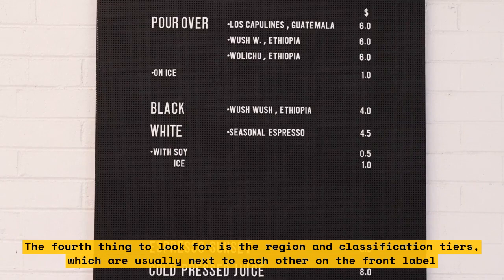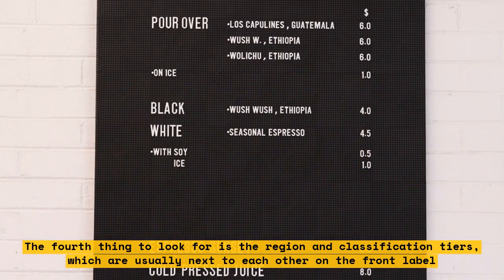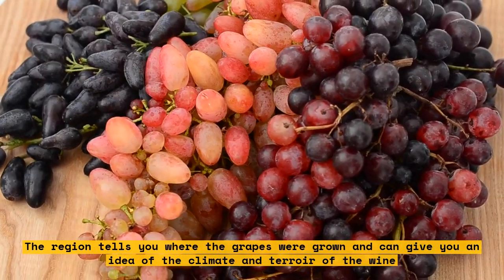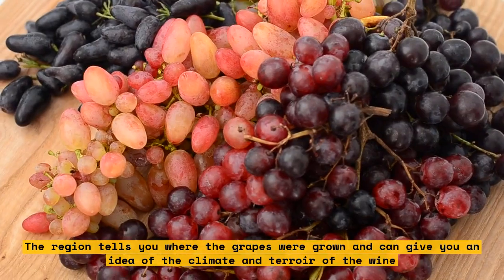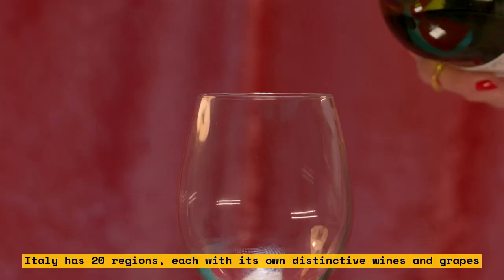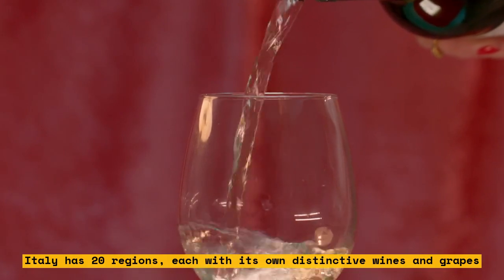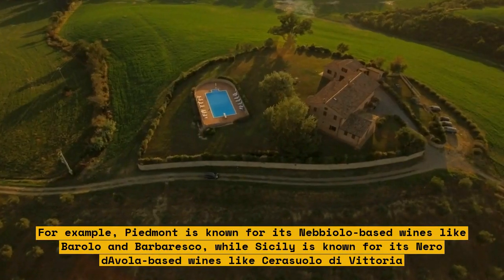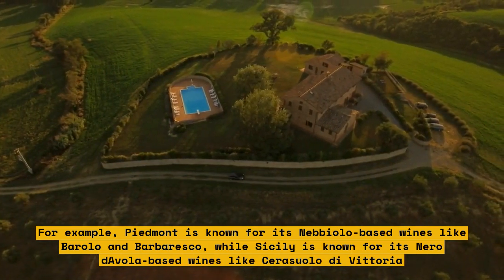on the front label. The region tells you where the grapes were grown and can give you an idea of the climate and terroir of the wine. Italy has 20 regions, each with its own distinctive wines and grapes. For example, Piedmont is known for its Nebbiolo-based wines like Barolo and Barbaresco, while Sicily is known for its Nero d'Avola-based wines like Cerasuolo di Vittoria.